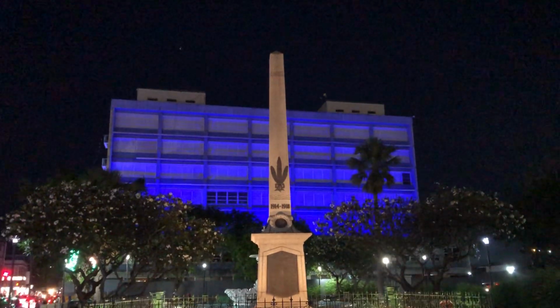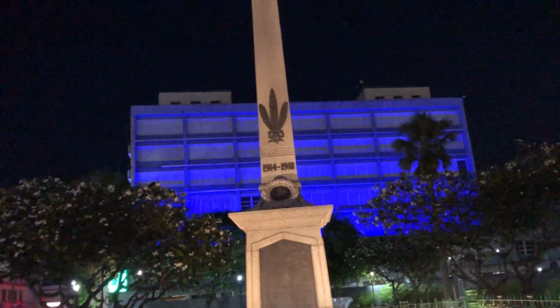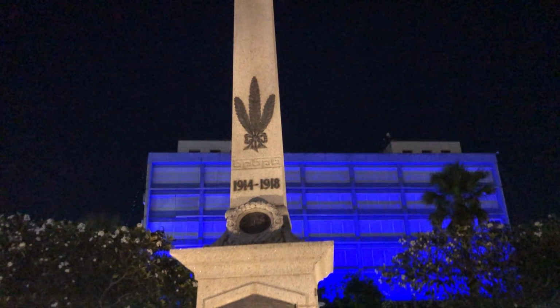Cenotaph here, at which persons lay wreaths every Remembrance Day for those who fought in World War I and II and who have perished. Every Remembrance Day the wreaths are laid here. This one is for those who died in the First World War, 1914 to 1918.